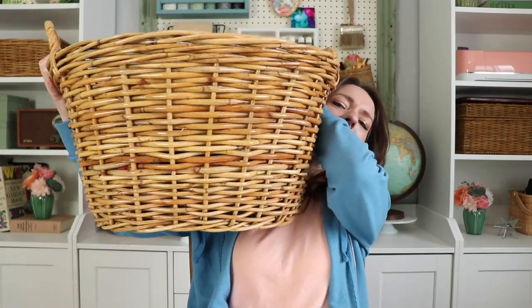Anyway, I'm going to go ahead and jump in. First of all, this basket is huge, and I did go on a Wednesday. It is gorgeous. I'm going to use it as a laundry basket. It was $6.99, and like I was saying, I did go on a Wednesday, so I did get 25% off my entire purchase.